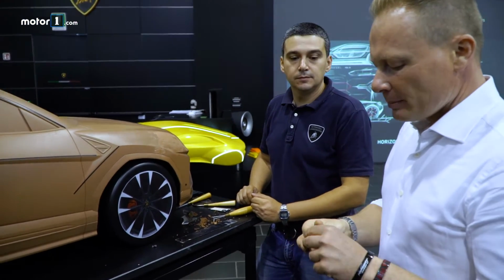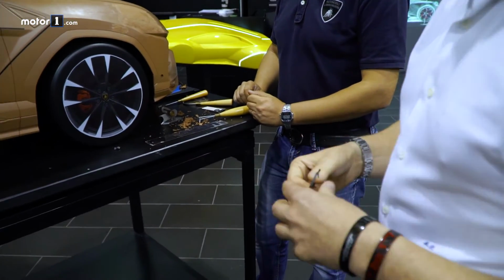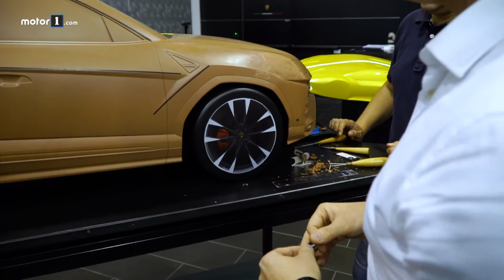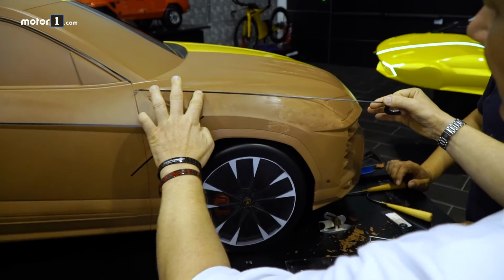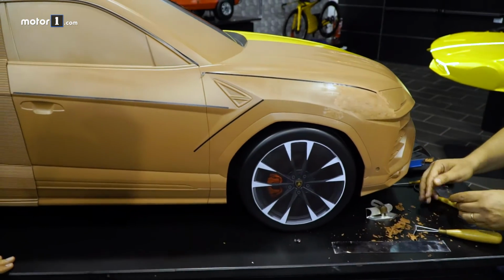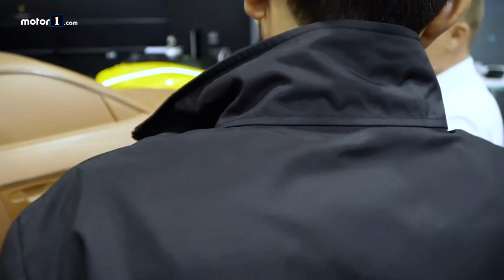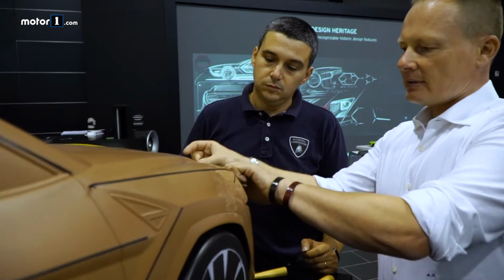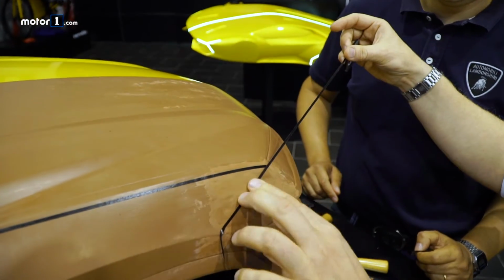It's always about the relation between the design modeler and the designer. As you see here, it's all brown, so you don't see so much. Once we are modeling, I will put some tapes on the model, also myself, to see what we are creating. This is a way to communicate between each other. So, for example, I need to test the shape of the front light.